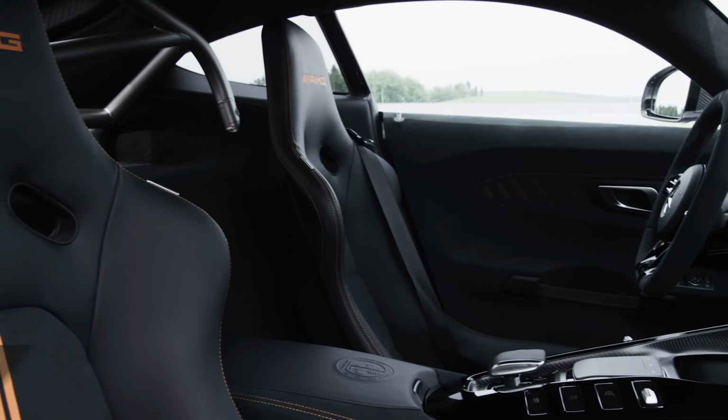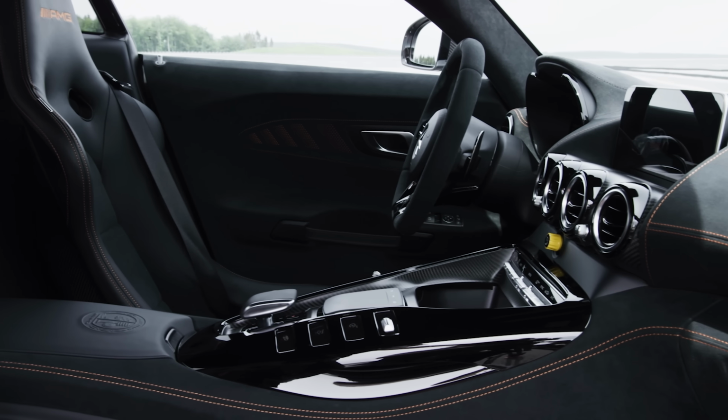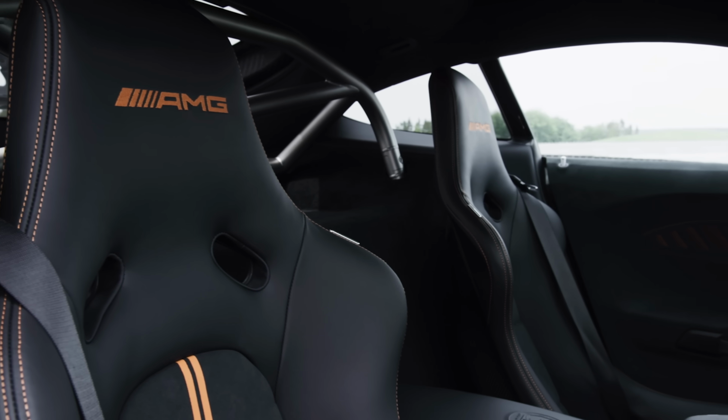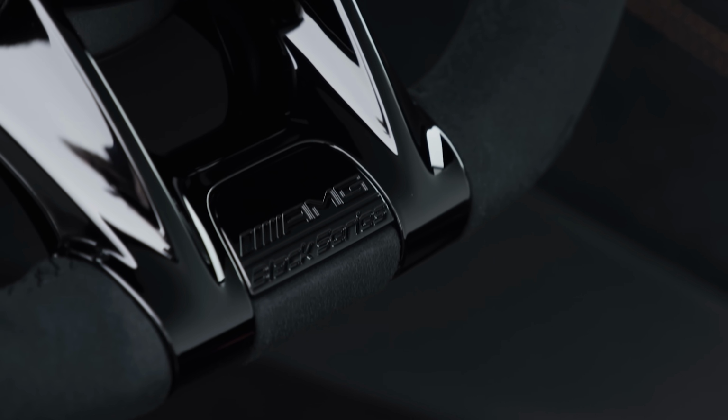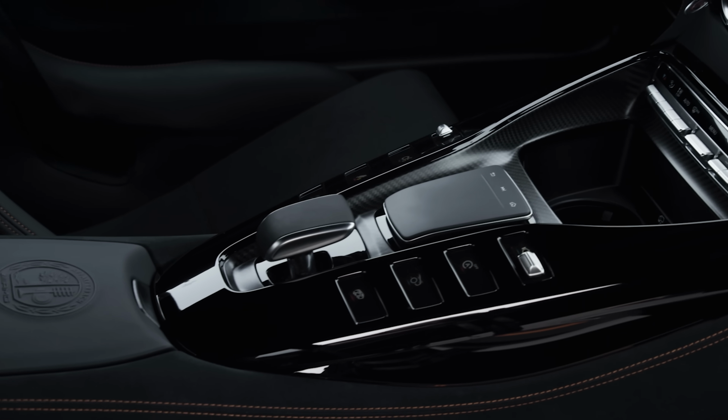The AMG GT Black Series gets a similar interior to the other hardcore versions of the GT, like the GTR Pro. So you get a set of really supportive bucket seats as standard, a flat bottom steering wheel, and the same centre console with the buttons laid out to look like the cylinders in a V8 engine.